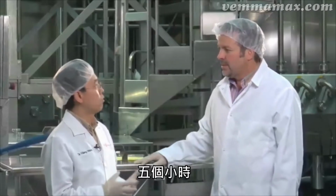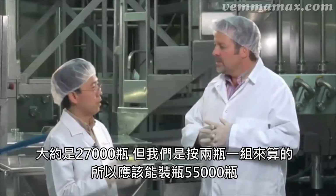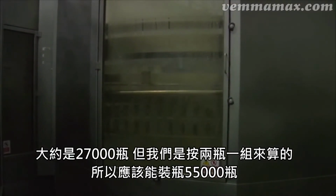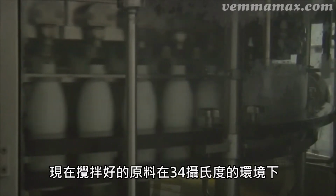It takes about 5 hours. 5 hours? Yes. And a batch is how many bottles? A batch is about 27,000, and we do 2 batches side by side, so each time we do at least 55,000. So every batch is about 27,000 bottles. It takes 5 hours just to prepare the formula to go into the bottling process. Exactly. Great. Okay, so the process comes through.